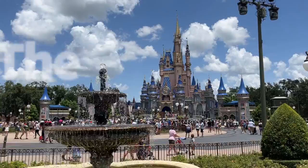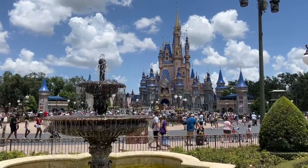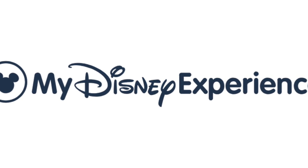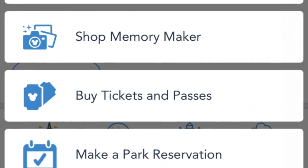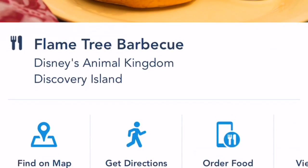Next is the My Disney Experience app. Just like last year and the year before that and the year before that, the My Disney Experience app is going to be critical for 2024, maybe even more than ever before. The MDE app is like the digital equivalent of Mary Poppins' carpet bag, but instead of holding things like umbrellas and lamps and greenery, it holds all the information for your upcoming Disney World vacation.